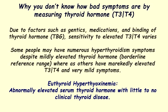But due to numerous factors such as genetics, medications, binding of thyroid hormone to thyroid binding globulin, and variations in how sensitive people are to T3 and T4 at the cellular level, some people may have numerous hyperthyroid symptoms despite mildly elevated thyroid hormone, and others will have markedly elevated T3, T4, and very mild symptoms. In other words, some people are just more sensitive to elevated thyroid hormone than others. So you can't just look at the T3 and T4 and correlate that exactly to how bad someone's symptoms are.